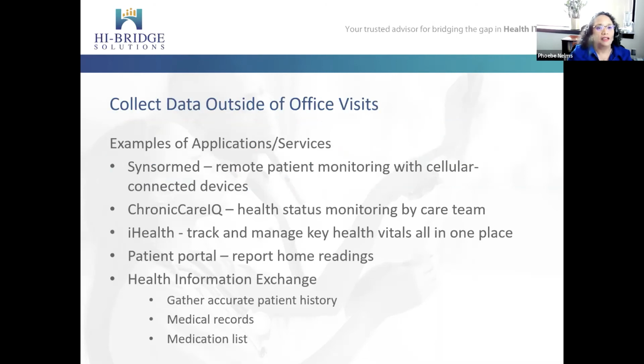One of the other things that helps with managing our patients is collecting data outside of the office visits. So we have examples listed here. There are remote patient monitoring services that are cellular connected to devices that collect patient data. We have other applications that can monitor health status, connecting the patient to the care team. iHealth tracks and manages key health vitals all in one place. There are patient portals embedded in electronic health records that patients can report their home readings to. And as Allie mentioned, taking blood pressure multiple times and in different settings gives a more accurate reflection of what's actually going on with the patient's blood pressure.